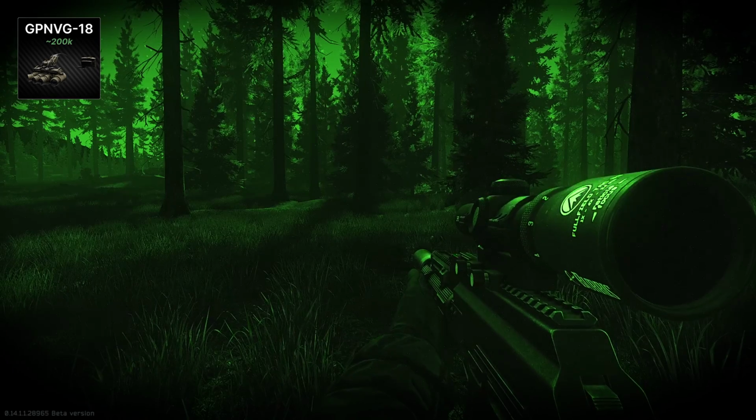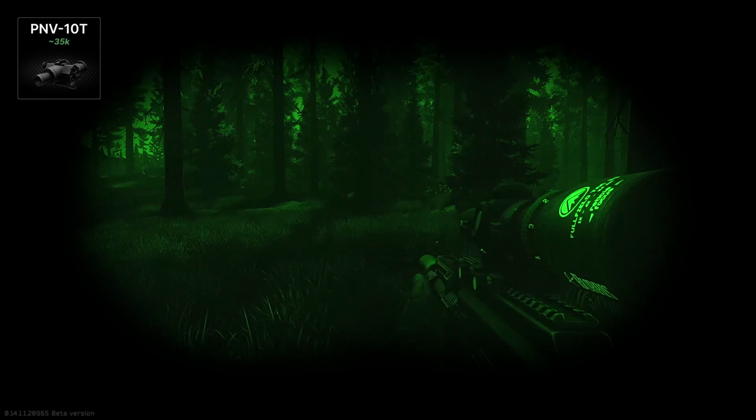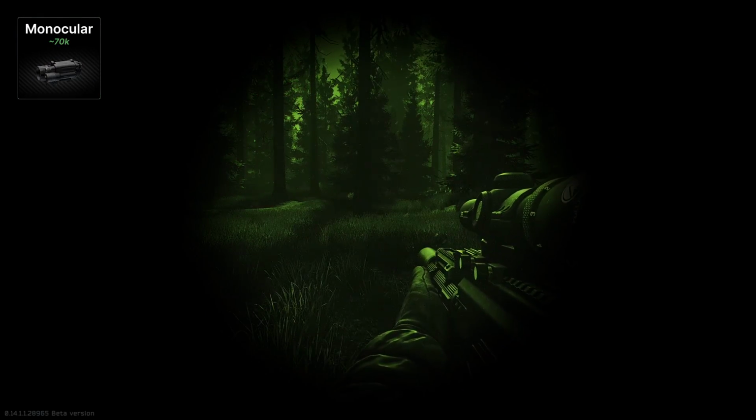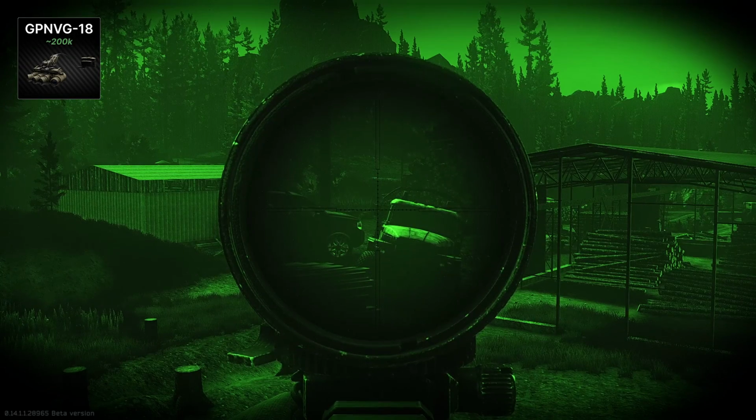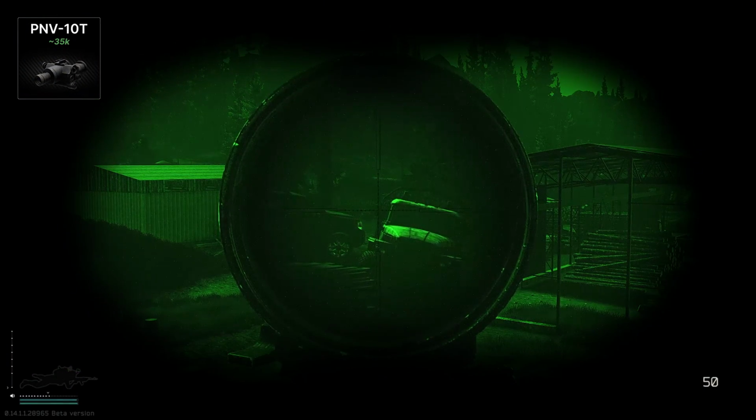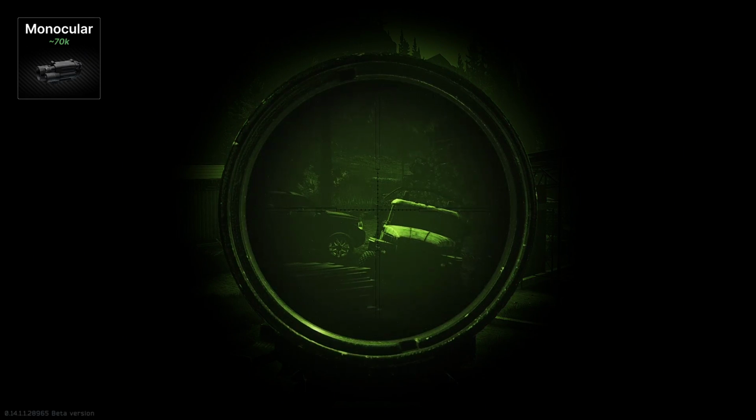So as you can see from the comparisons, they're very similar actually. They're more similar than I thought they would be. There's not much difference in shadowy areas. The GPNVGs are the best, but not by far. I'd say the monocle is probably looking like second, but with that limited field of view.